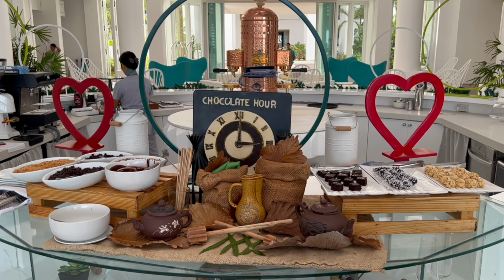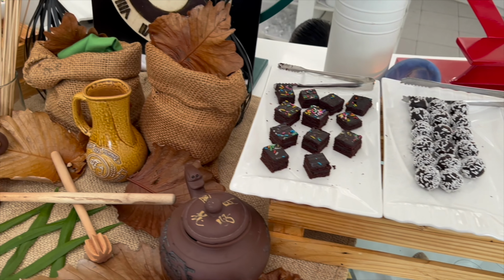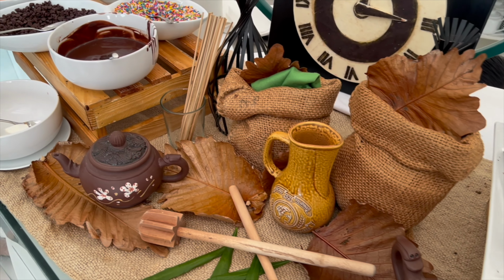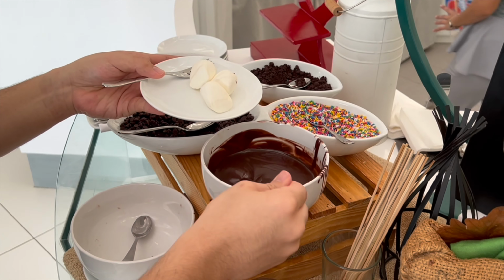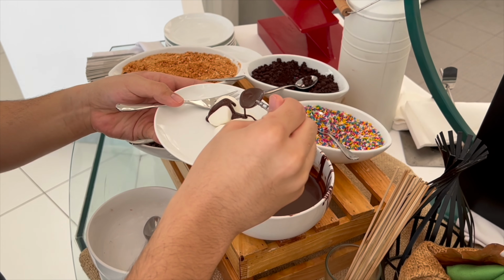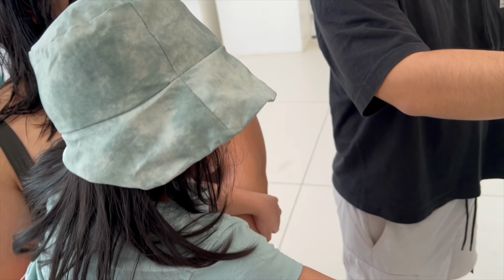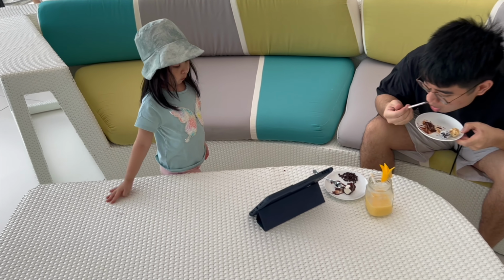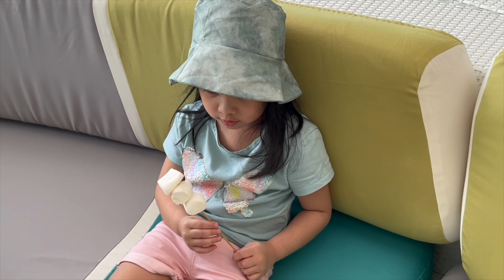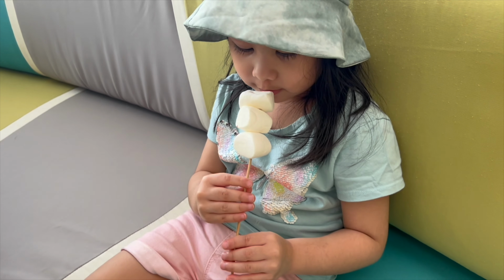Ayan, at 3 p.m. Movenpick has this buffet dessert bar. It has a lot of chocolate, different types of dessert, super nice treat, especially for the kids. Rosie really loved it, especially the marshmallows. Yan ang favorite niya. It's just there at the lobby, so you can just go back and forth and go on your sugar high with all of their great desserts. Look at that face. Sobrang saya ni Rosie. She really loved this.